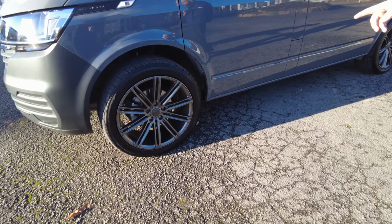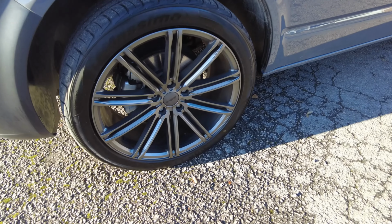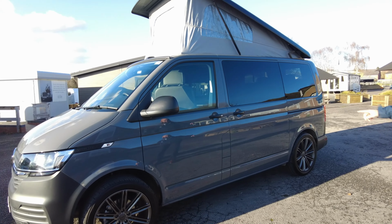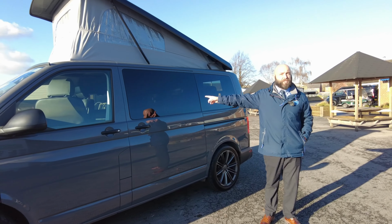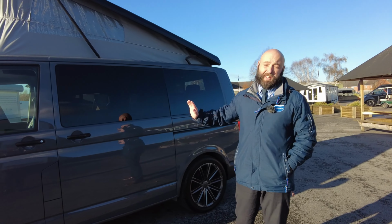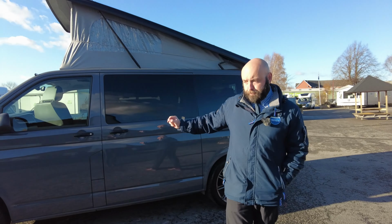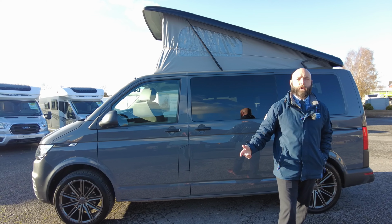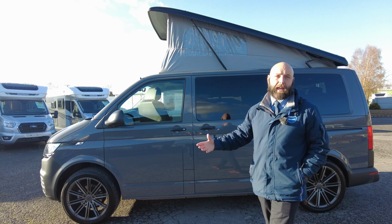Now they're alloys, they're 20 inch, front and rear. They look perfect with the grey on grey combination. Now, you've probably noticed you've got the privacy glass in the back as well. It just looks stunning. Now, it's the start line version. It's the 110 brake horsepower manual gearbox.